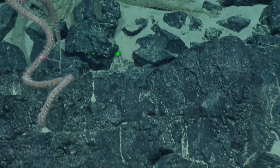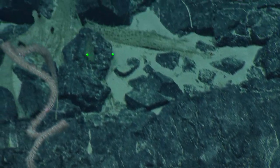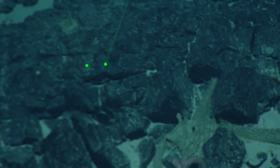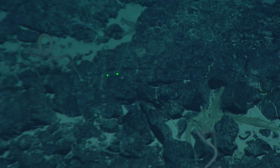I am really liking these rocks around here. Awesome. Do you think we could set up and maybe grab a rock sample? You can do that. Not for that right now? No, whenever we're ready.